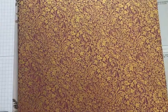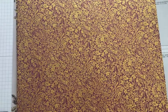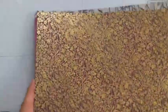Okay, and the colours in the paper are polished pink, blackberry bliss, rich razzleberry, early espresso, cinnamon cider, and of course lots of gold. So beautiful purples, plums, browns, with a little hint of pink. So that's the paper. I'm going to show you the ephemera pack.